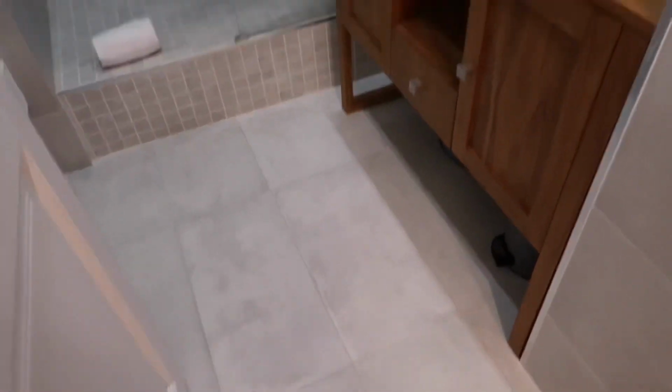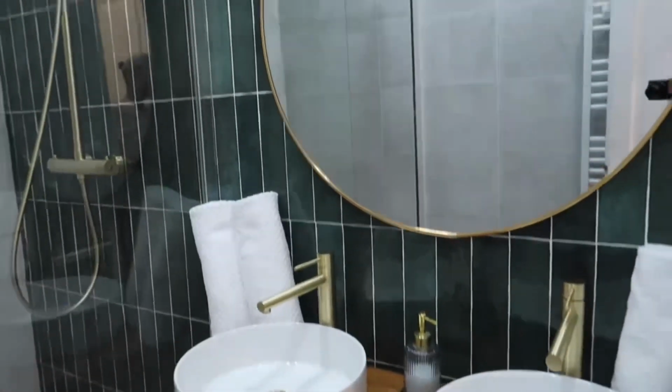I also love the crown molding and everything. I think that is a really nice design feature. Another thing that's cool is the master bedroom, which is one of my favorite places.